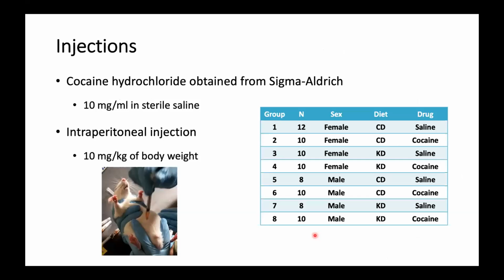Cocaine hydrochloride was obtained from Sigma Aldrich, and it was dissolved in sterile saline to the working concentration of 10 mg per ml. On each conditioning day, rats received either an intraperitoneal injection of 10 mg per kg of cocaine or saline. On the right, there's a table of the treatment groups and sample sizes, noting which groups received cocaine and which received only saline.